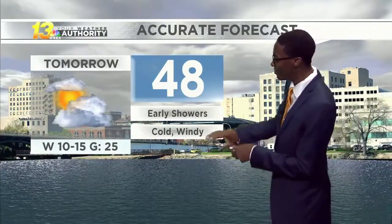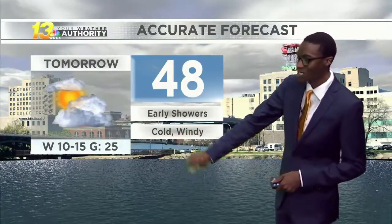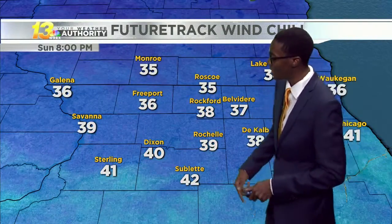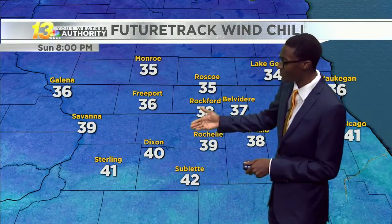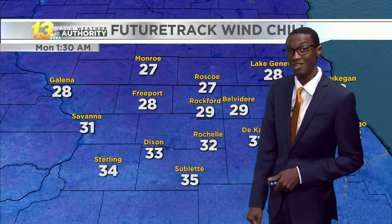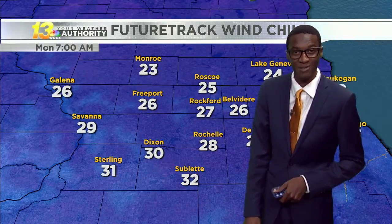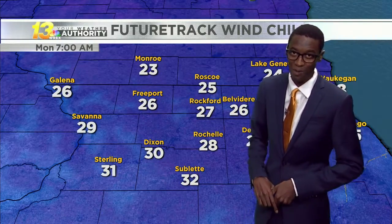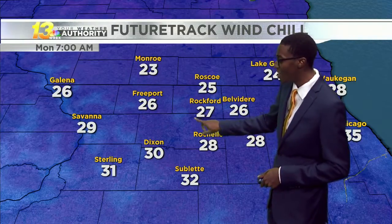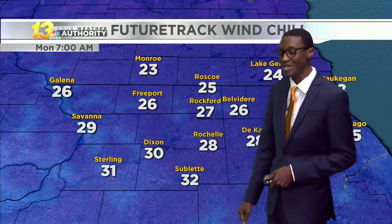Then we're going to sit around tomorrow, 48 degrees for our high temperature. We're going to have some early showers. Then it's going to be cold and still windy with the wind gusts going all the way up to 25 miles an hour. So I want to show you a little bit of this. As we head into Sunday, you see that our wind chills don't really get much out of the 40s, but then as we head into the night, that's when they start to drop down even more as we start to hit down toward the 20s for Sunday morning. Look at this, 27 degrees for a wind chill in Rockford, 26 in Freeport, and a 28 in Rochelle.